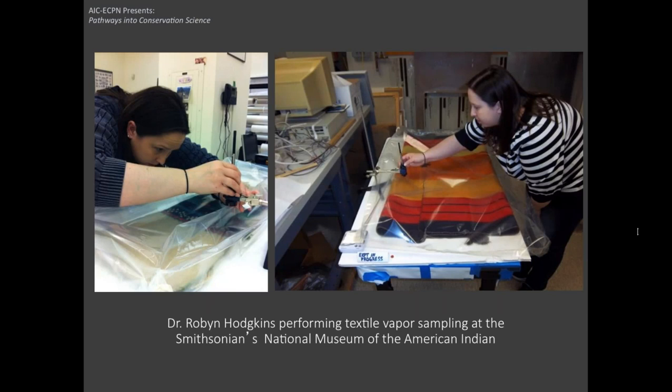Is it possible for conservators to segue into conservation science? Yes. Do you see a case for professionals who are in between conservation practice and conservation science? Yeah, okay.